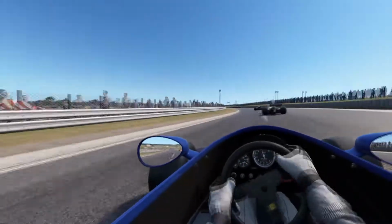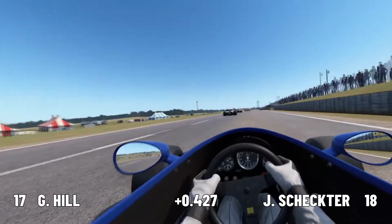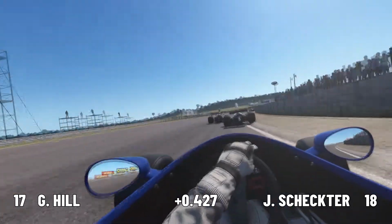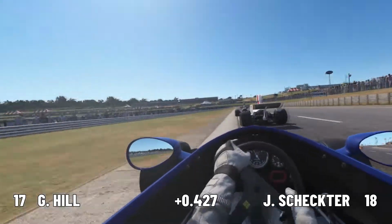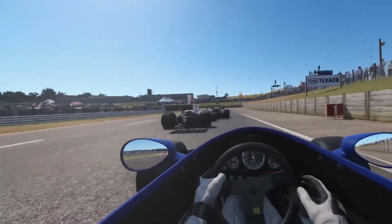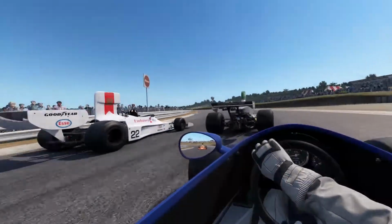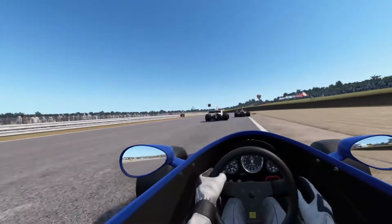Ahead of us, this is Graham Hill for Embassy Hill Racing, his own team. And Graham Hill also in his final season of Formula 1 here, the two-time Formula 1 world champion and father of Damon Hill. He's running in 17th. And look in our mirror right now as we try to move past Hill and Wilson Fittipaldi ahead of us.